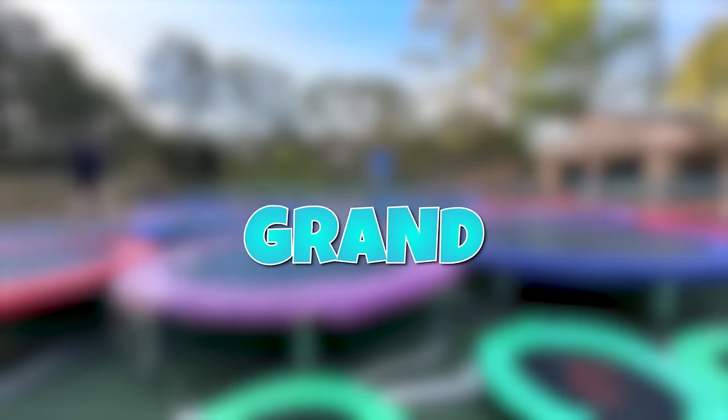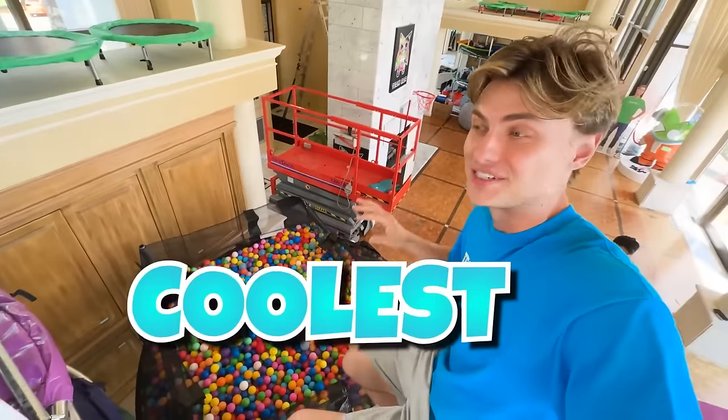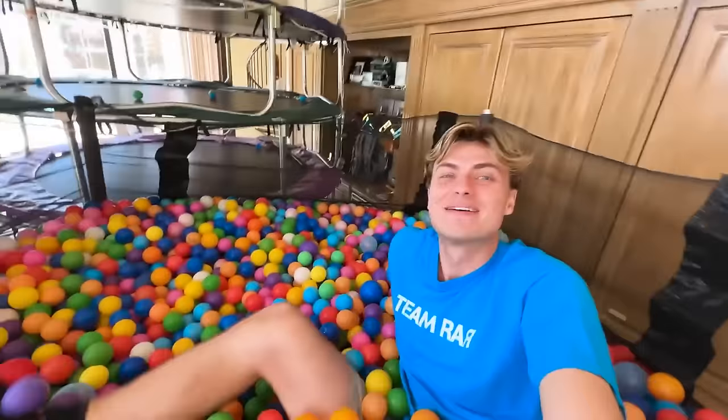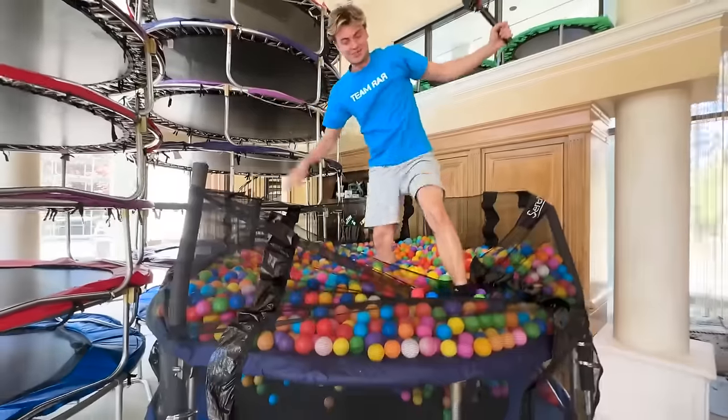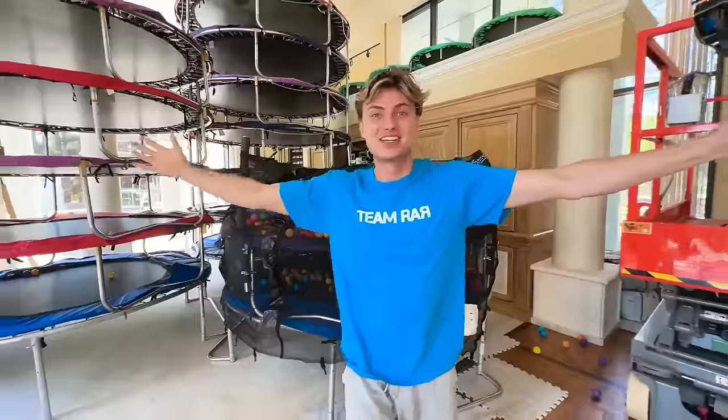Before I can show you the grand reveal, I need to show you guys how we built this thing. This was definitely one of the coolest things that we ever built inside this house. But don't worry, we have something even bigger and better planned. Because what we're doing next is not limited to indoor space. We're going to the great outdoors.